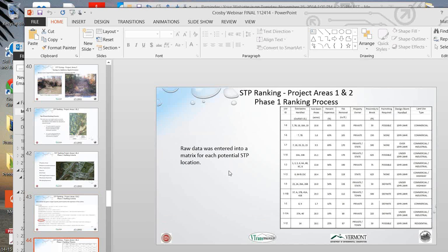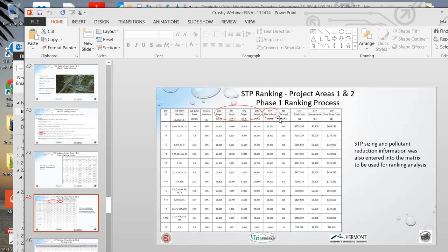And what we did was we created a matrix and entered all the raw data into the matrix. What subwatersheds were handled by each STP, what was the subbasin size, calculated impervious area, how much removal per TSS, property owners, etc. And then also looked at the ability to meet the standards that we calculated. So there might have been a range. If one of the STPs could handle the overbank volume target, then that would be good, and it would be ranked higher than one that wouldn't be able to meet that. And so in most cases, we attempted to size them based on the restrictions, based on water quality, volume, and channel protection. So those all ranked out to be the same, and really what we looked at was the overbank volume really had an effect on the sizing or the ranking of these STPs.